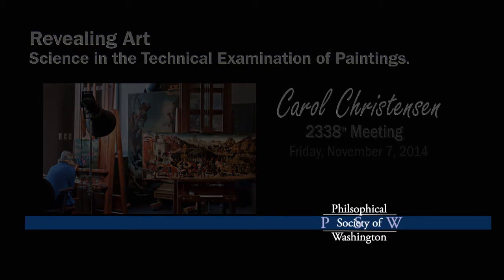Carol is Senior Painting Conservator. I have to get that right. I made a mistake. It's not curator, it's conservator at the National Gallery of Art. And she also heads a private painting conservation studio. Carol has been at NGA since 1981, which I think is before the East Wing was constructed. No, not quite. A few years after.